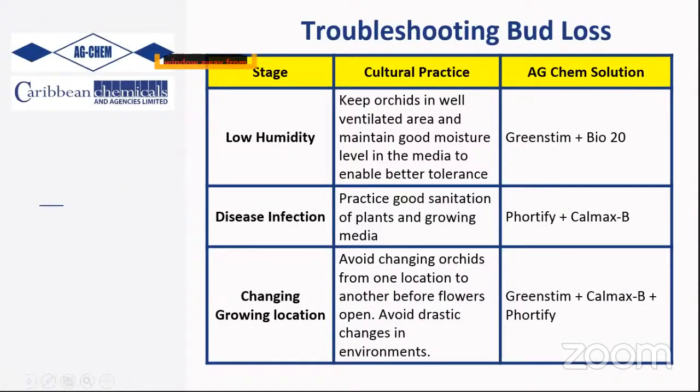So you don't want to take them from a place completely shaded where they're getting only 30% sunlight to where they're getting 100% sunlight overnight. You try to avoid that. You don't move them from somewhere where it's very hot and humid and put them somewhere where they're cool or cold, with vast differences in temperature. Because this actually can shut the plant and then cause the abortion of flowers.